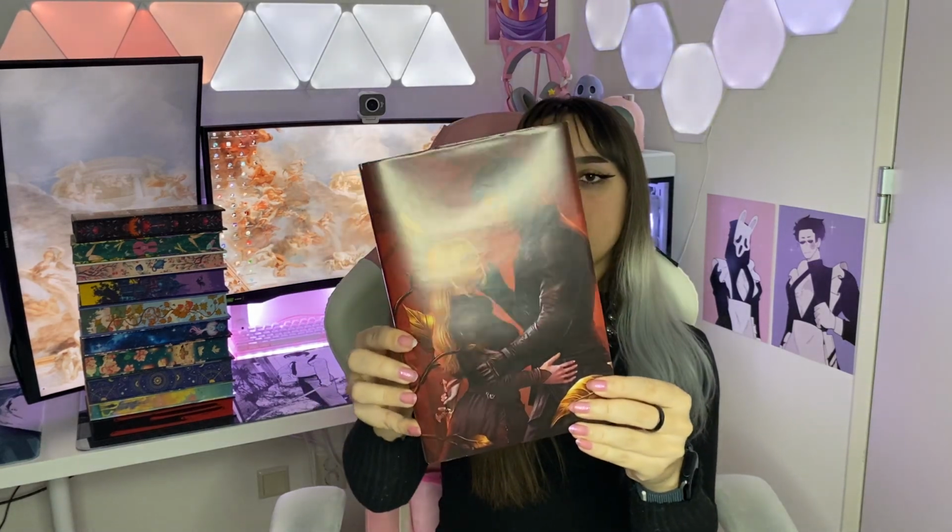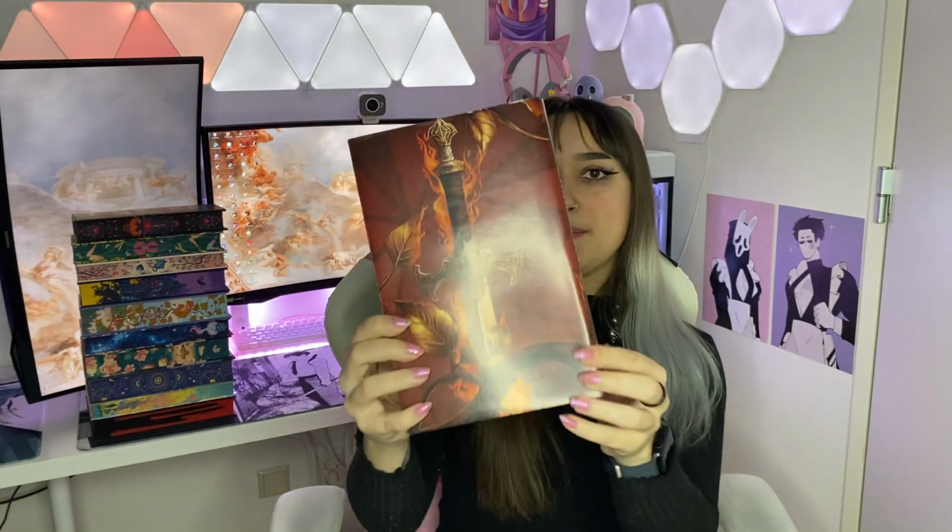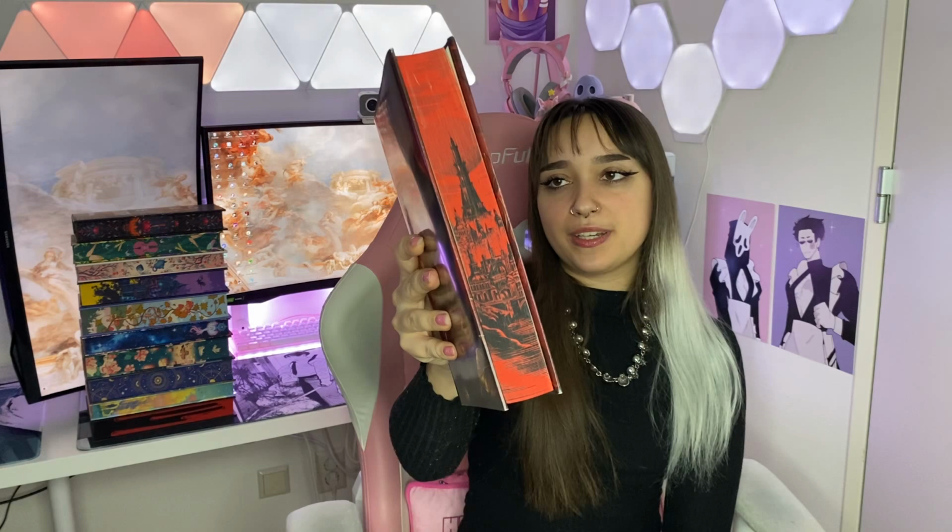It's this one. I used the reversible dust jacket because I think this one looks prettier than the other way around. Usually I don't really like when there are people displayed on the cover, but I don't know. I think this artwork is really pretty and I did like this one. And the back has a pretty sword on it. And the sprayed edges of this one are really pretty as well.